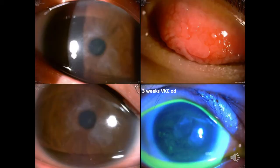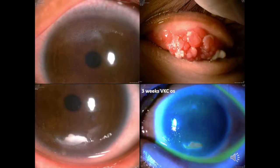Three weeks after treatment, you can see the right eye corneal condition and the tarsal conjunctiva condition remain stable. However, in the left eye, you can see the upper-part shield ulcer disappeared, but there is a residual corneal opacity in the upper part of the cornea. In the lower part of the cornea, you can see a calcium plaque deposit.